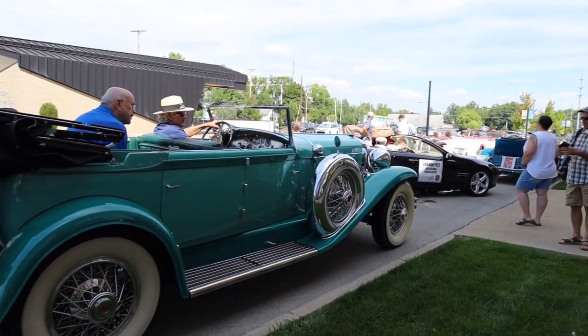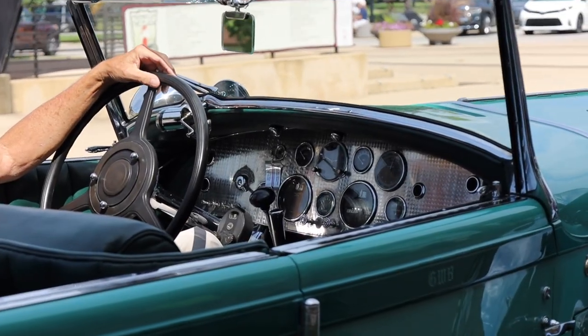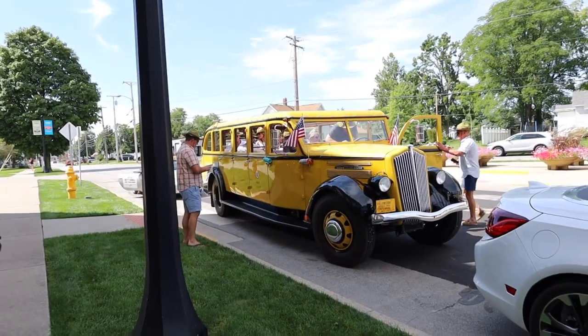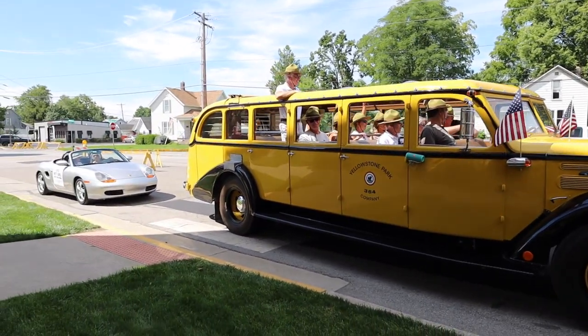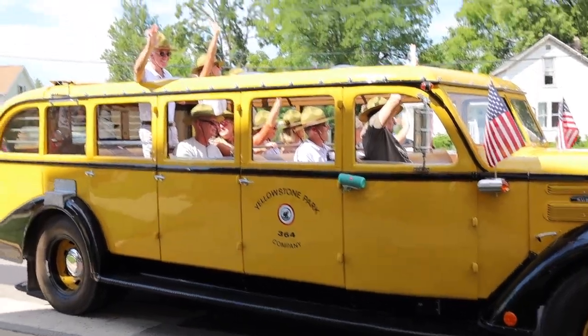Beautiful color. Just a gorgeous car. Look at that interior. That is just beautiful. I wish my school bus looked like this. I'd be like dressed like a Boy Scout or something. That's kind of neat. Yellowstone Park. Yeah, I don't know.